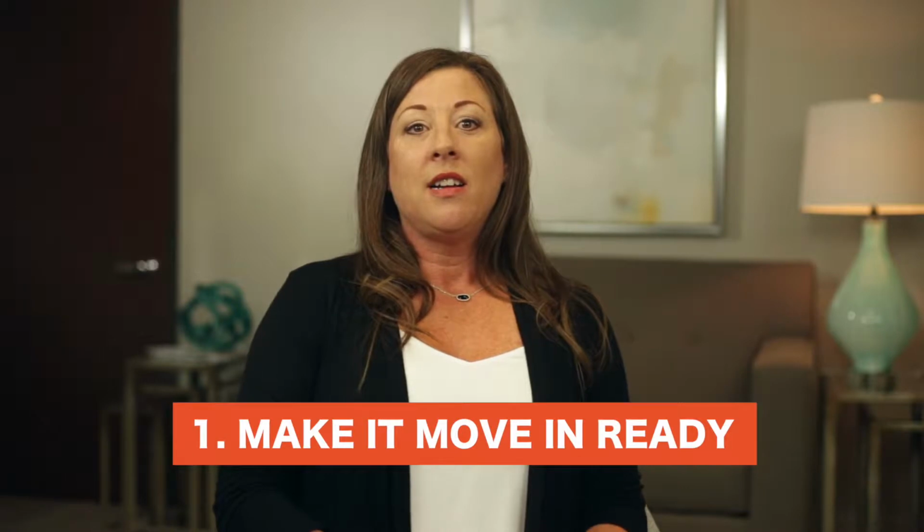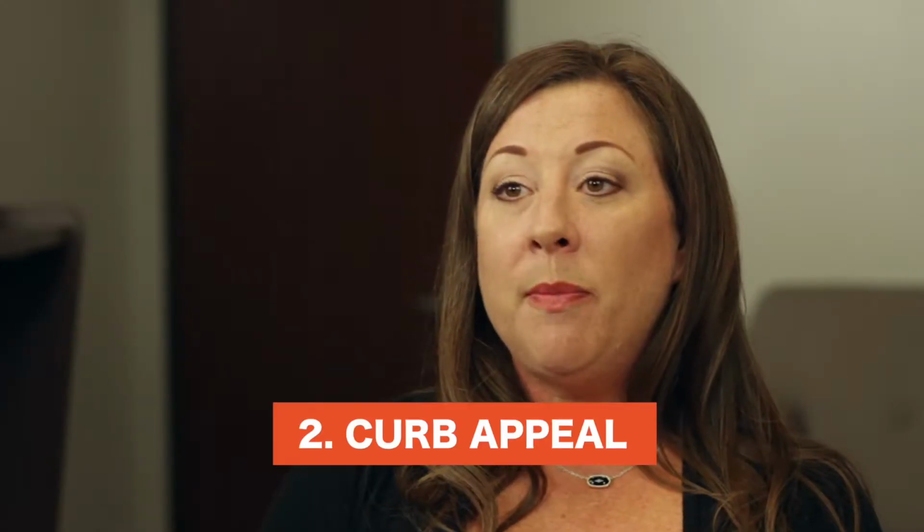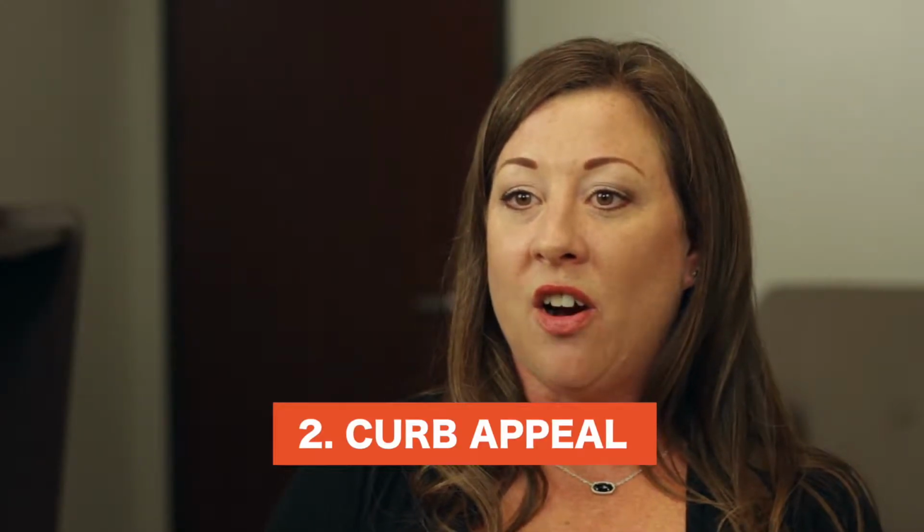The first thing you're going to want to do to get your property leased quickly is make it move-in ready. Items that you can do to make sure that this happens are making sure your property is clean, fresh inside, and debris-free. Curb appeal is the next thing you'll need to take care of.